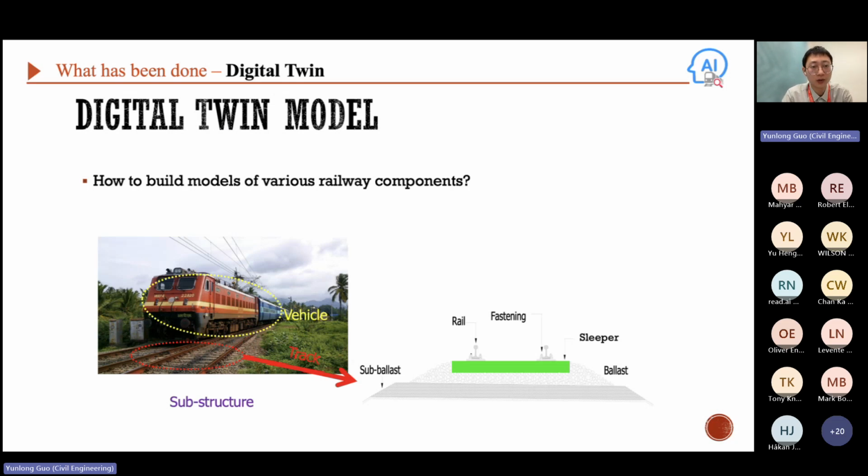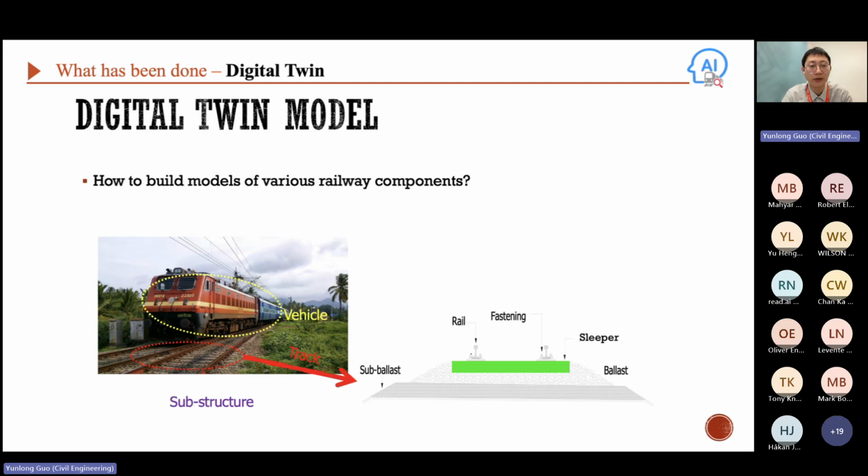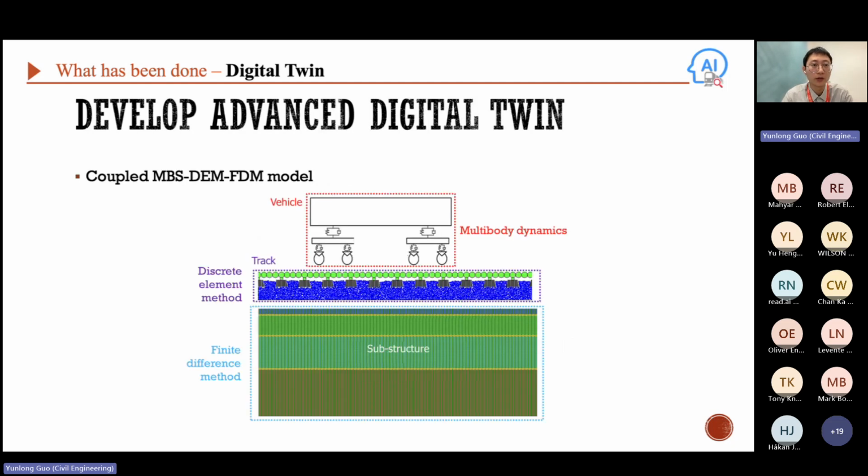The question is how to build models of various railway components. For example, the rail and the fastening are steel, the sleeper is concrete, and the ballast, sub-ballast, and subgrade are granular material. So with only one numerical method, it's very difficult to simulate all these track components. So what we do is couple the multi-body simulation, the discrete element method, and the finite difference method. They each have their strong points and weak points, so we couple them together to get all the strong points and avoid the weak points.